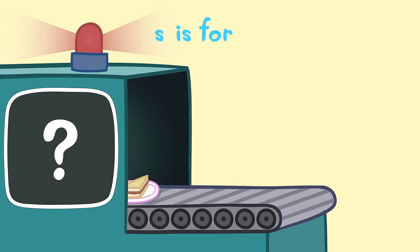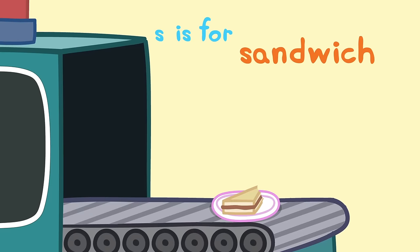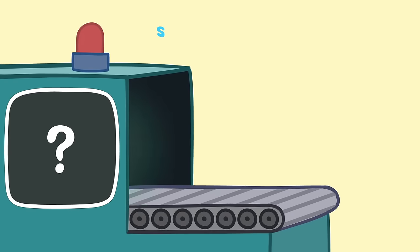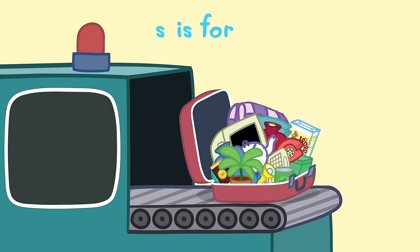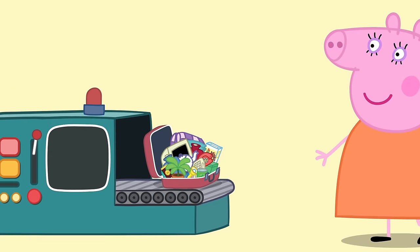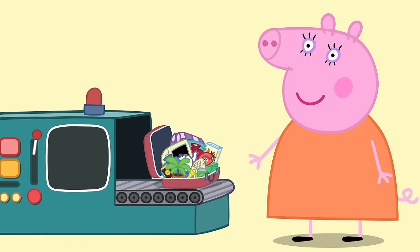S is for... Super! S is for sandwich. Peppa and her friends love eating sandwiches on their picnics. S is for... Excellent! S is for suitcase. Mummy Pig packs her suitcase with lots of warm weather clothes when she goes on holiday. Well done for naming all of the items beginning with the letter S.